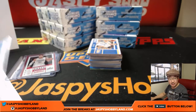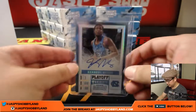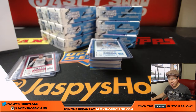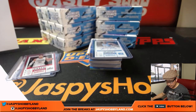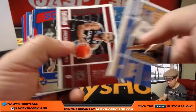And that Kennedy Meeks will go to... Where is he on my list? He's not on my list. Where does Kennedy Meeks go? Kennedy Meeks is currently on the Raptors. Nice. I haven't seen that guy. Yeah, I haven't seen that guy either. Type it into my list here. All right, so that is one for the Toronto Raptors. That'll be Jeremy Merle. Any relation to Jodie Meeks?